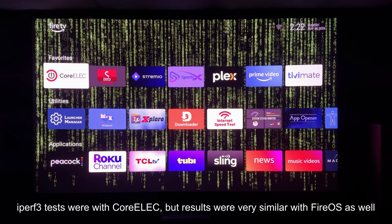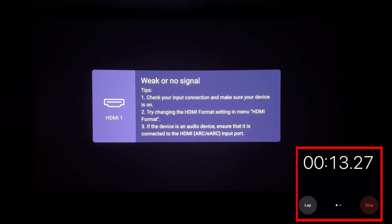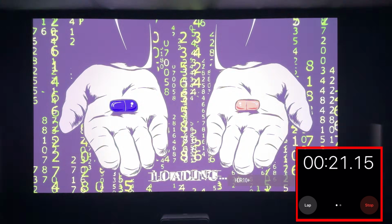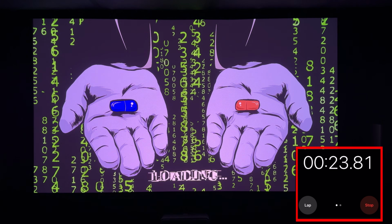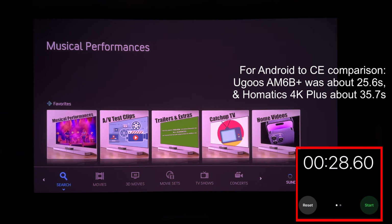Now let's switch over to the CoreELEC side. After this is done, I'll tell you how the switchover timing compares with Ugoos AM6B Plus and with Homatics. This is my custom CoreELEC splash screen. See description below if you're interested in how to do this. Cube 2's boot up speed was similar to that of AM6B Plus.